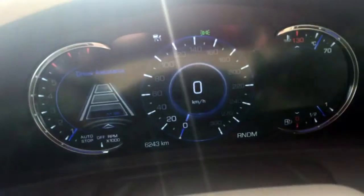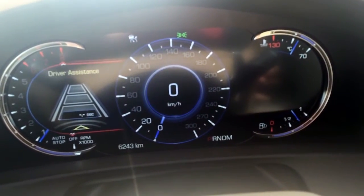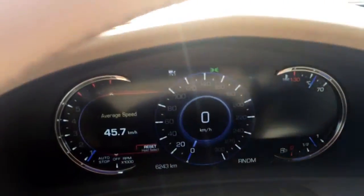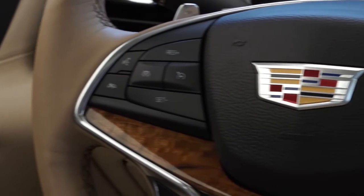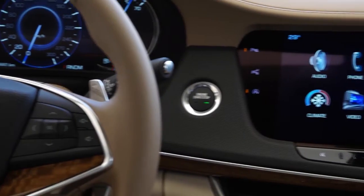As we've seen in Cadillacs already, we get a full digital instrument panel, and you can configure the individual bits and have whatever you want on there, including the center bit. Lower controls here on the steering. I'll just go through this quickly. We'll do a full review later on, but this is the first drive, so I just want to give you a taster of this car and what it's like.